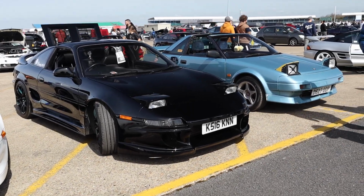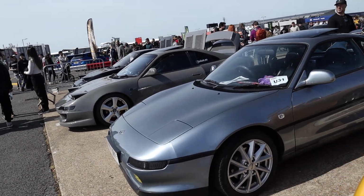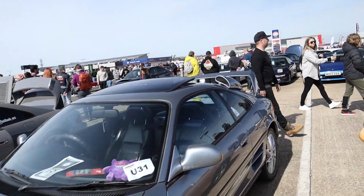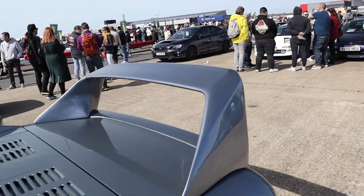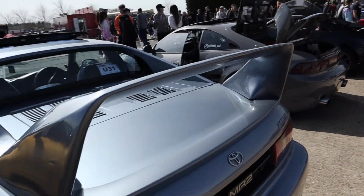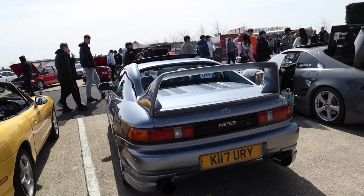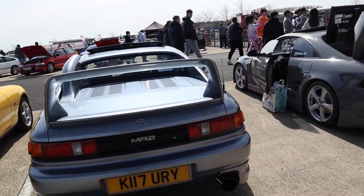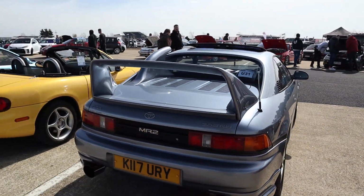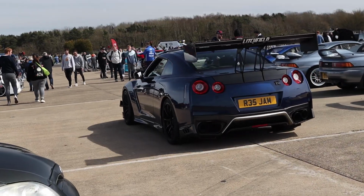200SX in all black. Looks nice. God, look at the wing on this one. Oh, it's got an old school scoop as well. That is... What is that? GTII6, 2 litre. That's an old school one. Before my time. I like it though. Big wing. Oh yeah. GTR, baby.